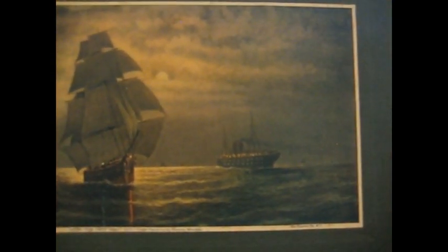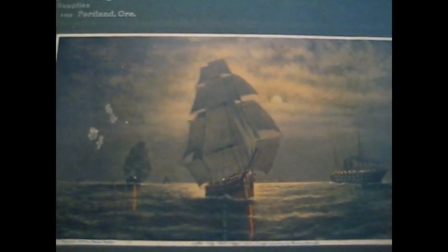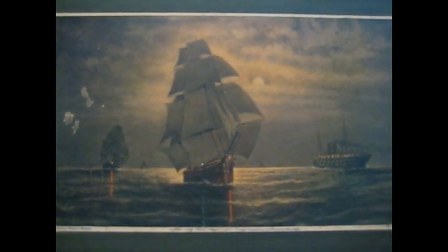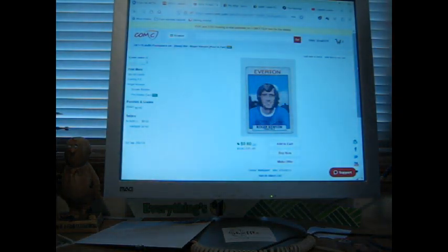This is one of the best ones he did because it's got that Titanic type, Lusitania type ship in the background with a clipper ship or whatever it is on the front there. At least I think it's a clipper ship. But yeah, that's the out with the old and in with the new, or something to that effect. Found a couple other things at the bins.